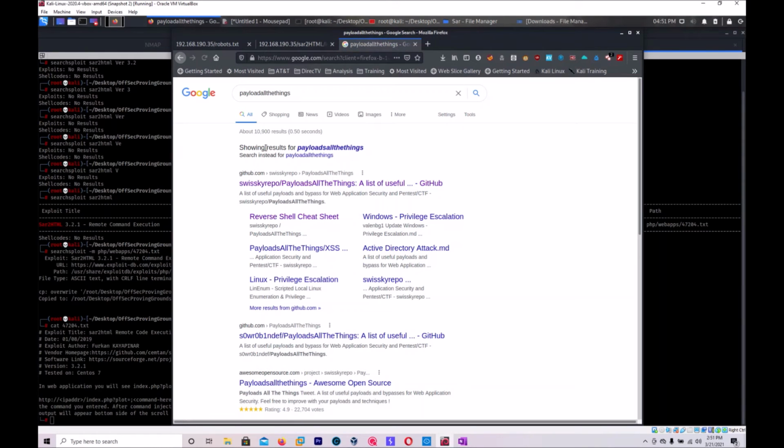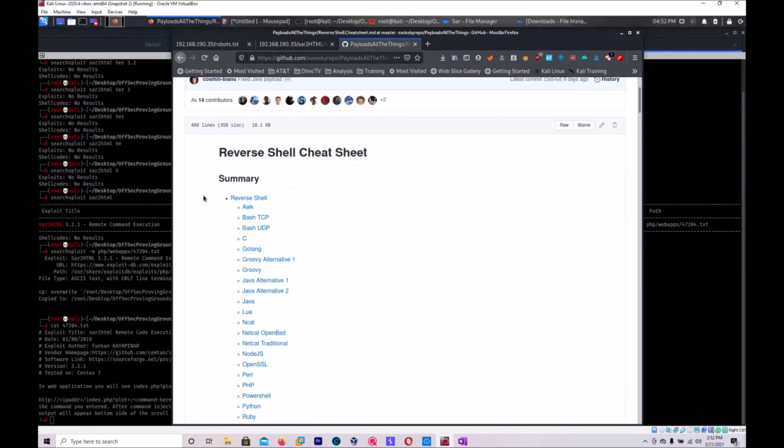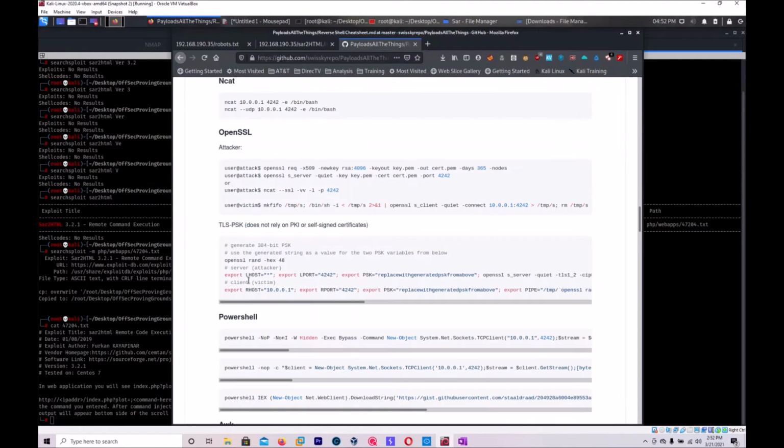Okay, go to PayloadsAllTheThings. Whoops, I should have gone back a step and clicked on Net. All right. So here are reverse shells. We have netcat installed. Let us see if we can utilize this here.